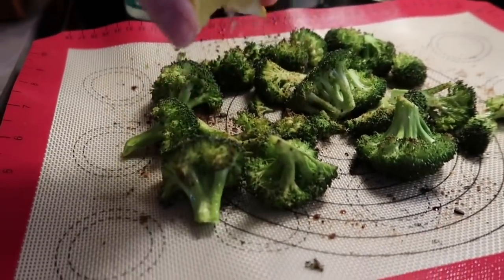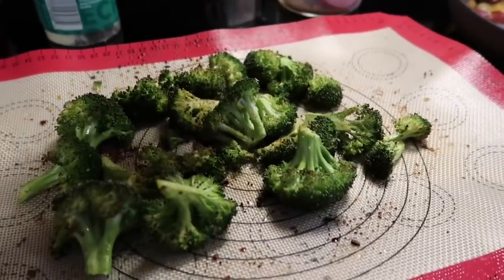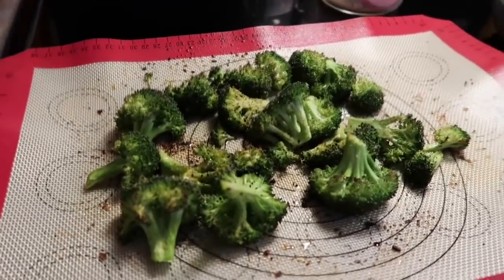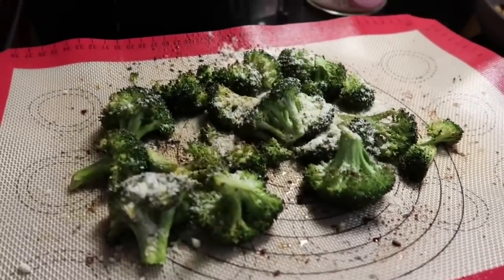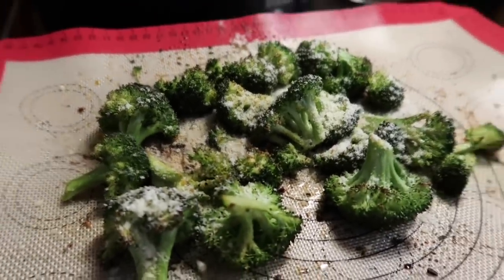I just drizzle those in some olive oil and season with garlic powder, salt, pepper, and some Mrs. Dash lemon pepper seasoning, and cook that at about 400 degrees, I believe, for about 15 minutes. And when it came out, I squeezed some fresh lemon juice over the tops, and then I sprinkled it with some Parmesan cheese. This was the best roasted broccoli I have made yet. Now it's like all I ever want.